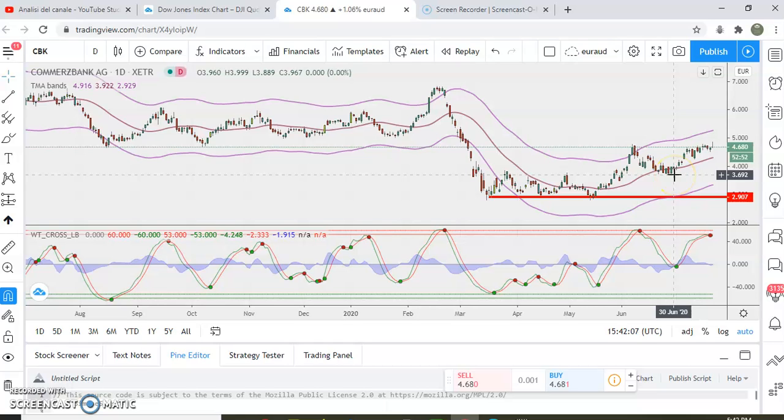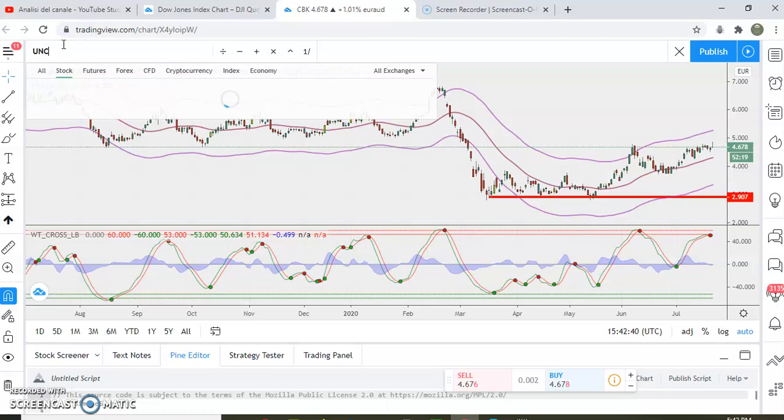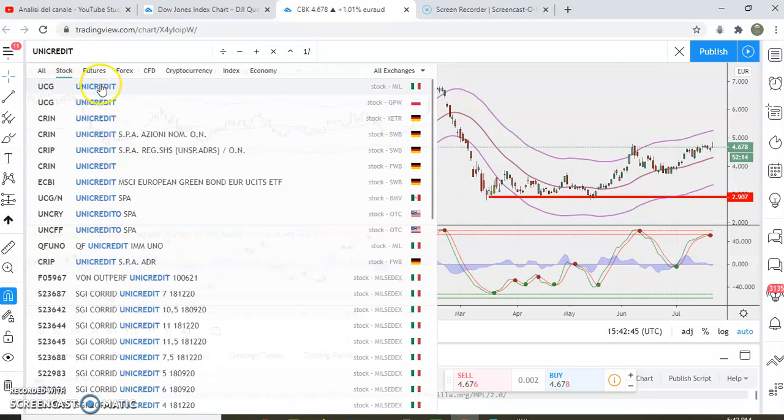So what should we be expecting? If we compare Deutsche Bank and Commerzbank, it seems that right now Commerzbank is slightly stronger than Deutsche Bank. Yet, in both cases, I would say we should be expecting a bit of weakness over the next days. We could trigger a long for Commerzbank only at a strong break of this extremely important area, which is 4.70 US dollars. Now let's analyze the last one, which is Unicredit, the Italian bank, and see what we can retrieve.